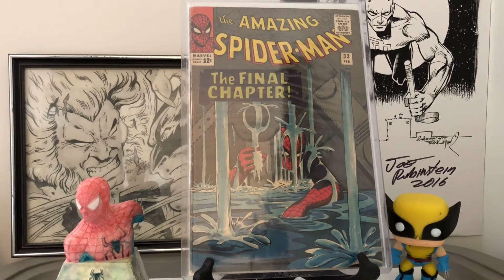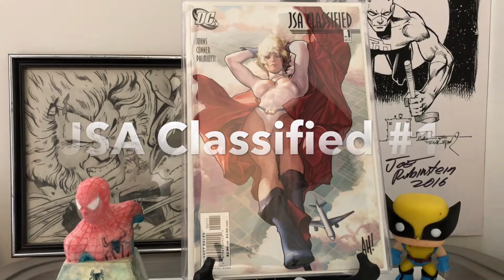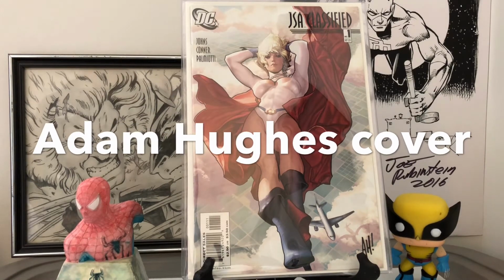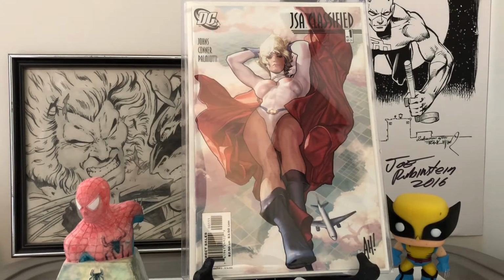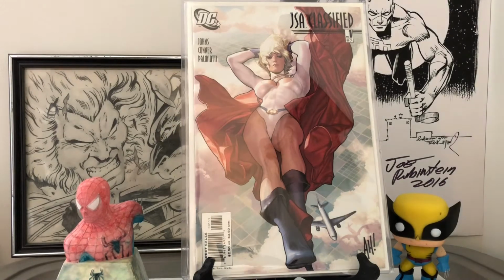All right, moving on. We have another, you can believe it, Adam Hughes cover. This is JSA Classified #1. I already have this, but could not pass up another one. This came on the scene from eBay. Bought this for $12.50. You can believe it. Somebody was sleeping. But I mean, it's not a 9.8. There is a spine tick already, one or two small ones right there. But that's not what this is for. This is not for flipping or anything like that. This is strictly for the love of the art. Adam Hughes definitely throws up some of my favorite covers as well.